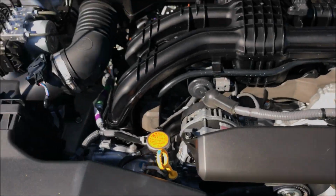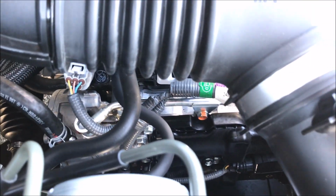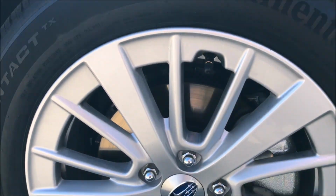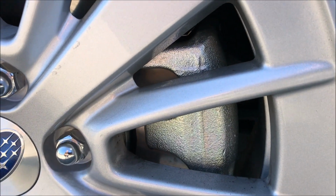The engine is backed by either a 5-speed manual or the CVT transmission that is featured on this premium model. All but the base model get paddle shifters and a manual mode with 7 simulated ratios. The base model is equipped with 16 by 6.5 steel wheels, while this premium model runs aluminum versions in the same size.